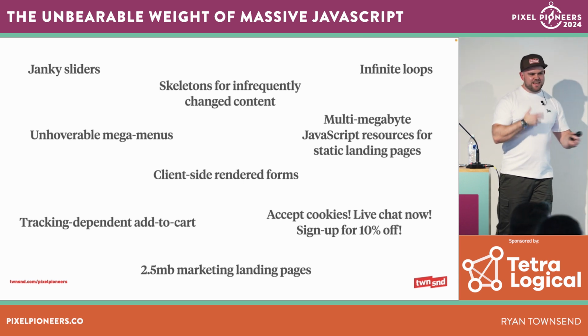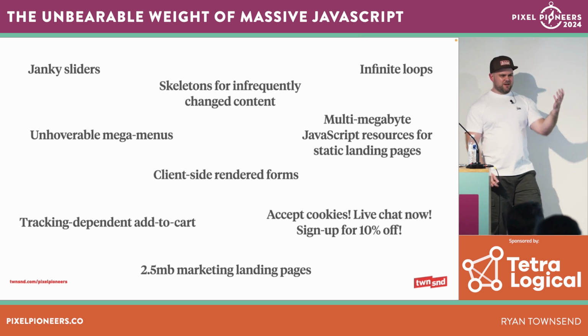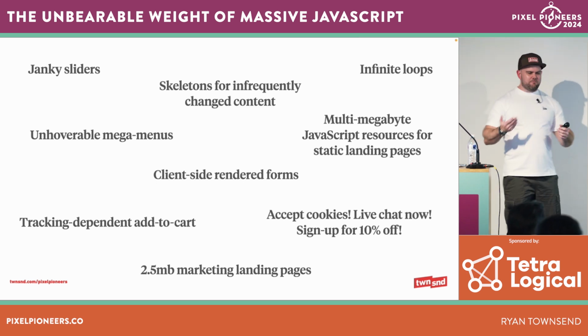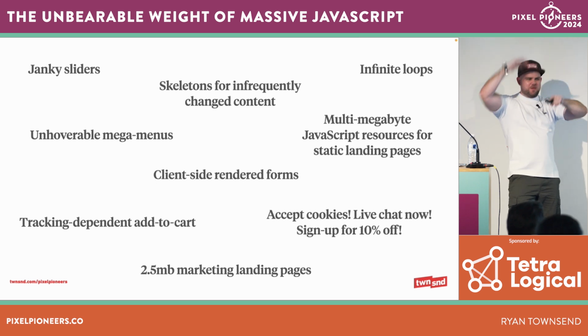We've got slow skeleton loading screens where you're thinking, hang on, this is static content. Why am I looking at a loading state? And we've got mega menus where you're trying to hover over something, but it disappears before you can get there.